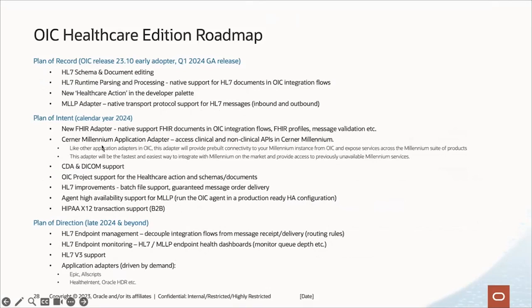We are working on an application adapter for Cerner. For Cerner Millennium, we are working on an application adapter in OIC that allows you to integrate with Cerner directly via a set of APIs. You can of course integrate with Cerner today using the HL7 interface and the FHIR interface that they provide, and you can do that with any healthcare application today using HL7 and FHIR. But this application adapter will provide access to a further range of APIs available in Cerner. So there's an application adapter coming for Cerner.